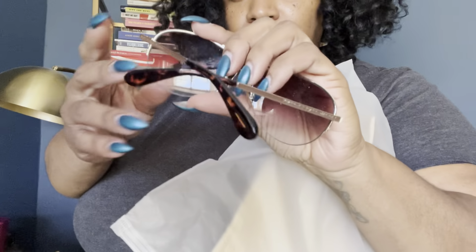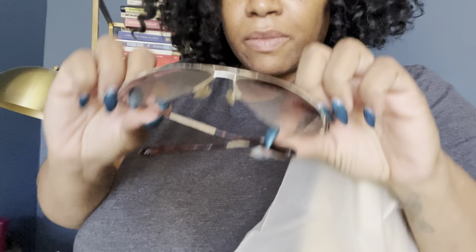Oh, he's about to come over here because he wants me to play catch. Stay over there. I'm not playing catch with you right now. Oh, I forgot I got these. Mark by Marc Jacobs sunglasses. I forgot I got these. Let me just put these up.